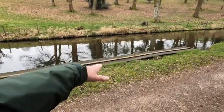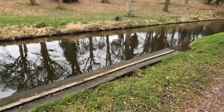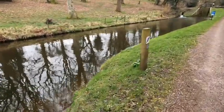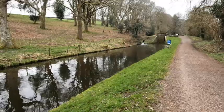So this area here, this is a landing stage for canoes, people in canoes, kayaks, etc. I never really know what the difference is. That's where they can get in and out. So definitely not somewhere to moor up a narrowboat.